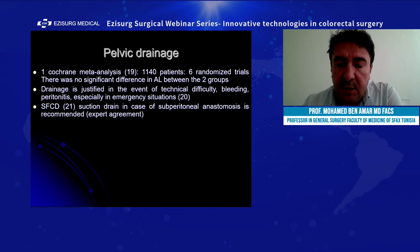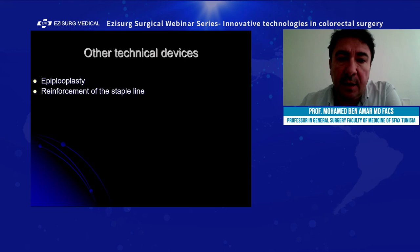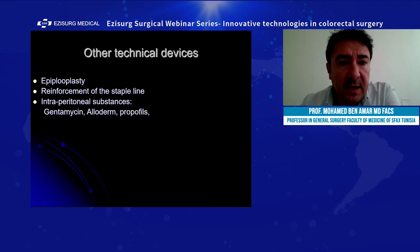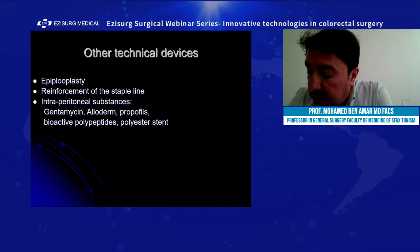So we can conclude pelvic drainage is not recommended as a routine with a high level of evidence, but it is recommended in case of subperitoneal anastomosis with expert agreement. Other technical devices like omentoplasty, reinforcement of the staple line, as we saw with Professor Andreas, intraperitoneal substances, gentamicin, alloderm, propofol, bioactive, or others, we must wait for the results of prospective studies such as Obsidon.